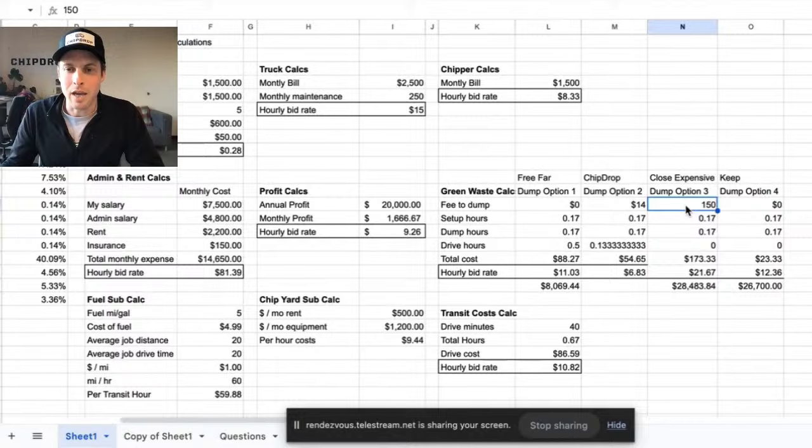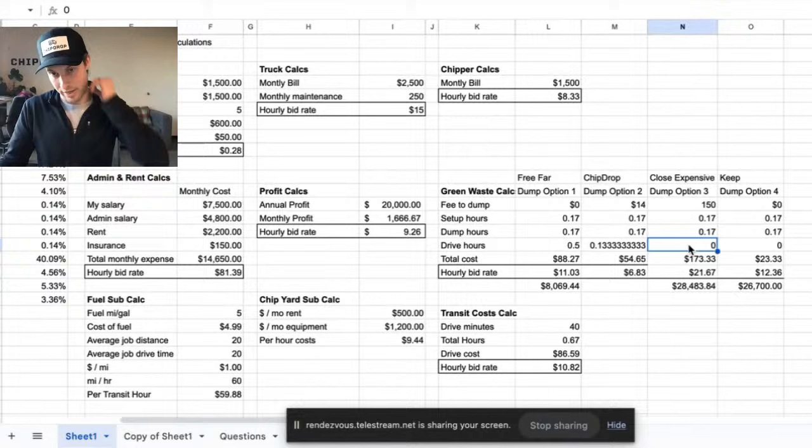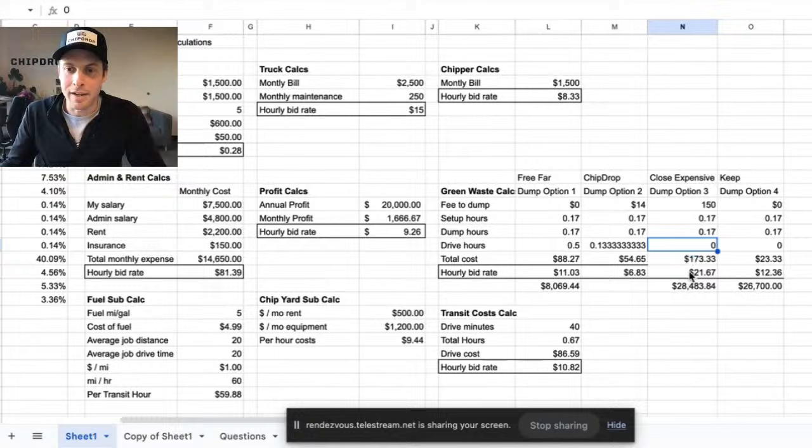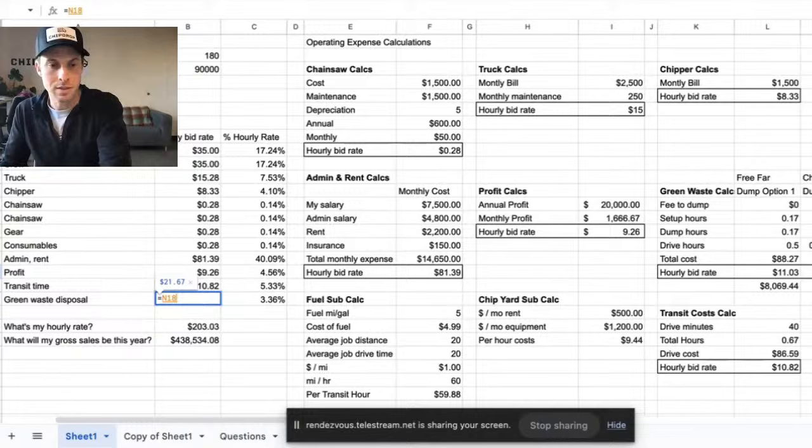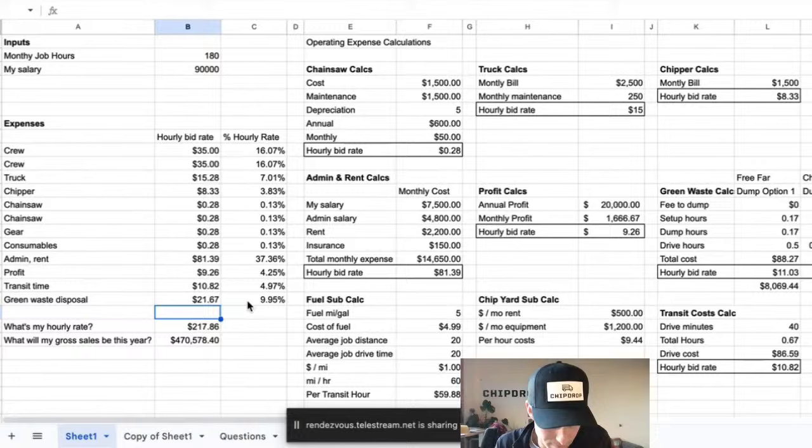And I just said that it was hyper close, like on the way to the job site, or back to the shop. And the hourly bid rate cost was $21. And if I scroll back over, so if I say that equals that, my green waste disposal fees now jump up to 10% on their own, just because of that huge dump fee, which is crazy. I actually wasn't expecting that. I thought high fees for dumping would be a much smaller percentage. But yeah, that was kind of interesting.